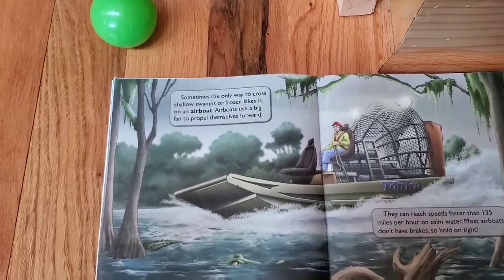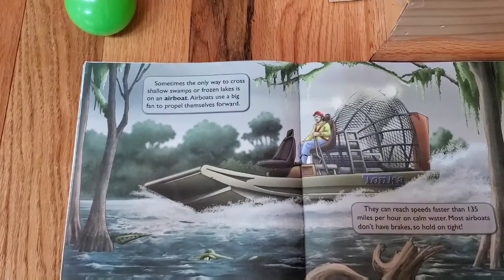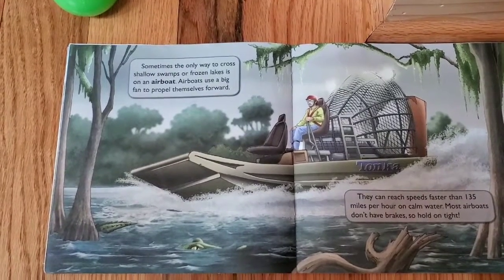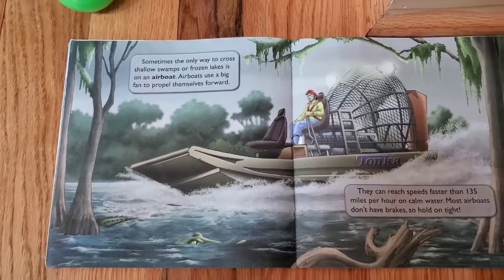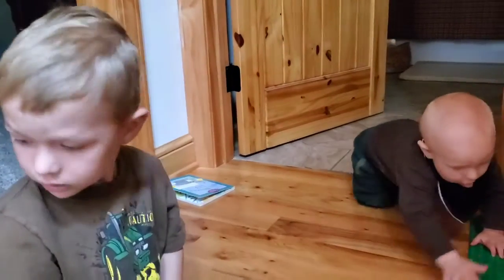Sometimes the only way to cross shallow swamps or frozen lakes is on an airboat. Airboats use a big fan to propel themselves forward. They can reach speeds faster than 135 miles per hour on calm water. Most airboats don't have brakes, so hold on tight. Yeah, you want to hold on tight. Hey, Doodlebug.